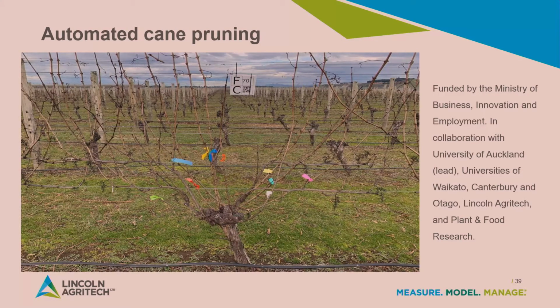So imagine you're a pruner in a vineyard, and you get given a vine like this, and you're told, pick, say, 2 canes, one to tie down on the left, one to tie down on the right. Pick an appropriate number of renewal spurs and prune everything else off. And that's the task that pruners have to do every season. It's a critical task. It's very laborious and intensive and expensive to do.